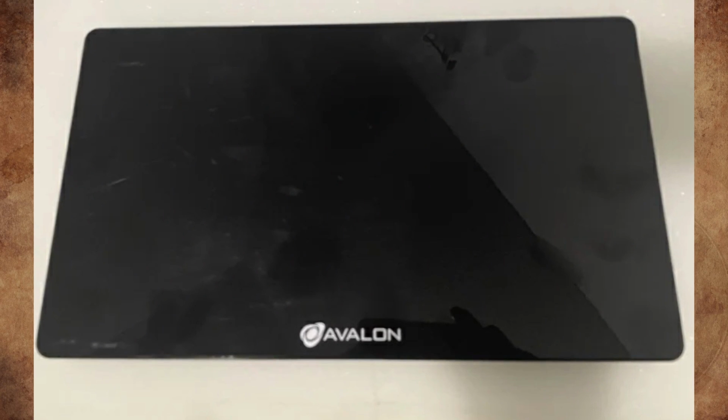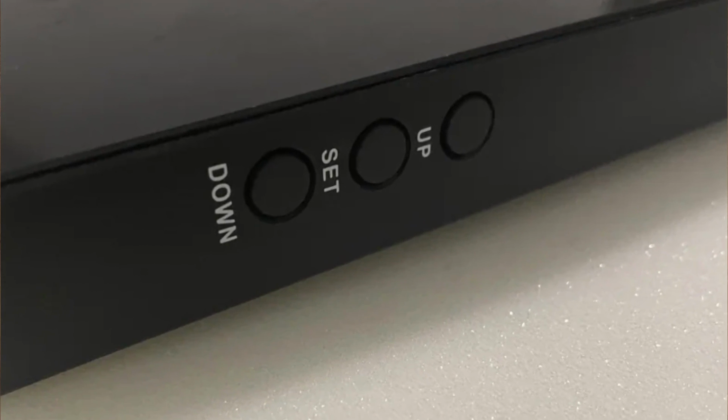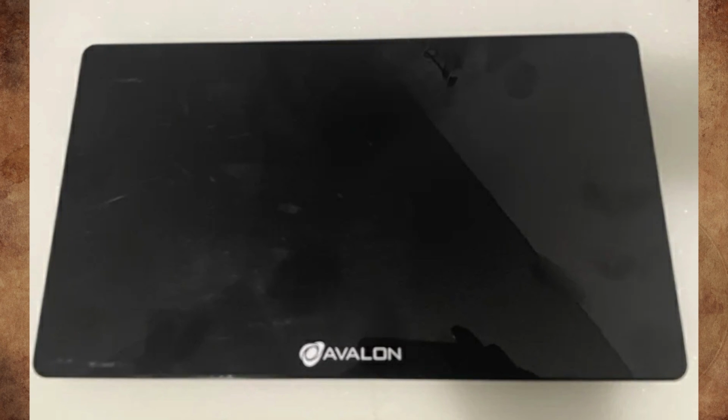I found 3 of these black rectangle boxes with up, down, and set buttons in my new apartment. The size of it is 14 by 8 by 1 inch. It is made out of plastic and has a kickstand on the back. What is it?